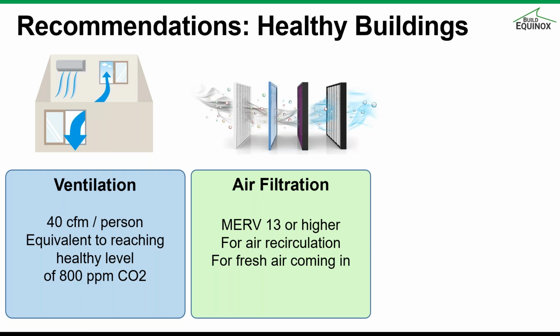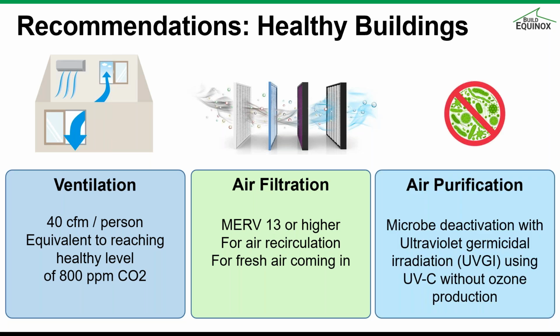Air filtration, this is all based on ASHRAE studies and the studies that I showed you. MERV 13 or higher. MERV is a designation of the filter; basically, it is the efficiency of the filter. 13 is one of the designations. So we can use that for air recirculation and for fresh air coming in. And as I mentioned, if you want to reduce biological particles like viruses, bacteria, and so on, then you can use ultraviolet germicidal irradiation, which will make the filter more effective at removing those biological agents.